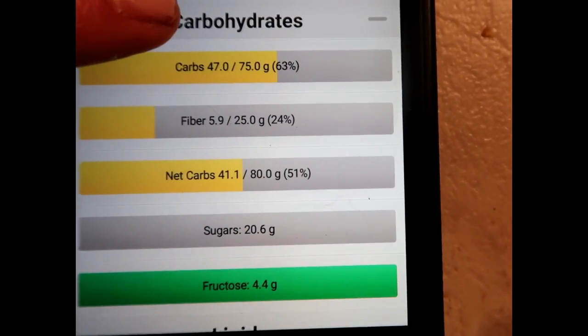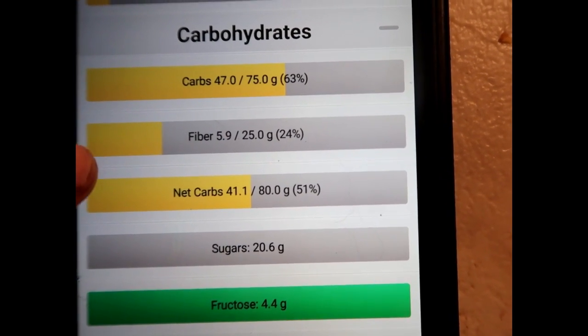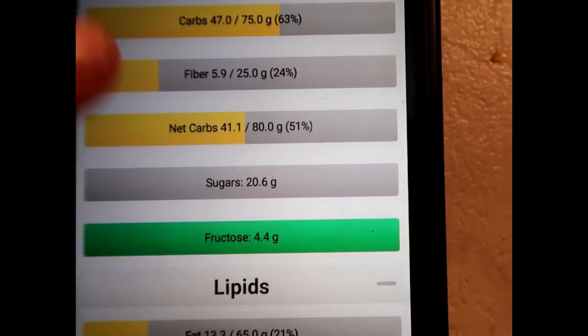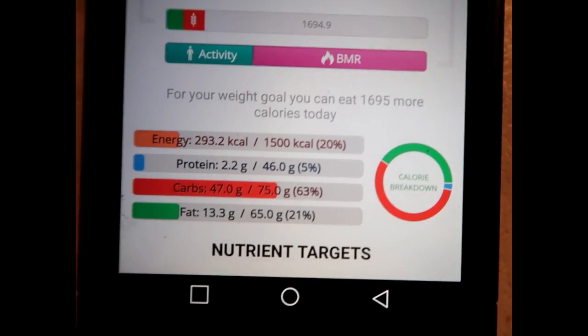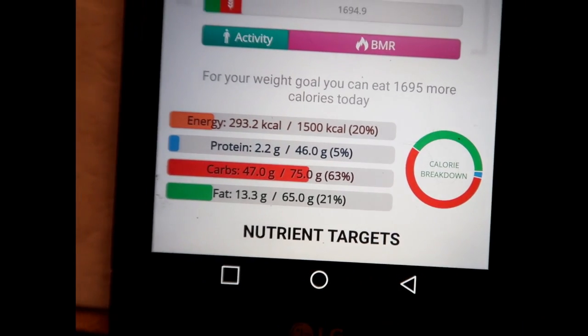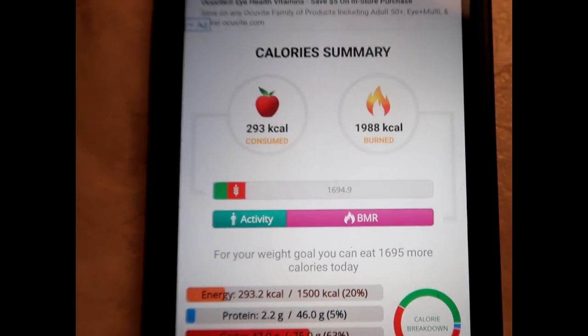Good source of carbs and fiber. I got 5.9 grams of fiber, so a quarter of my daily value of fiber right there, boom. 41 grams of net carbs, these are complex. 13 grams of healthy fat to keep my blood sugar stable. Between that and the fiber, it's a good hearty breakfast. I like the tiger nuts. They provide the resistant starch too.